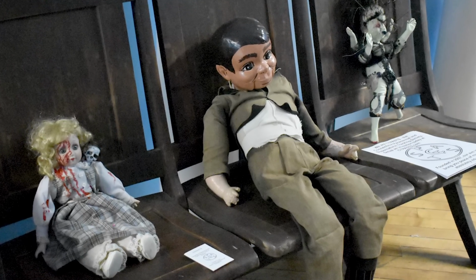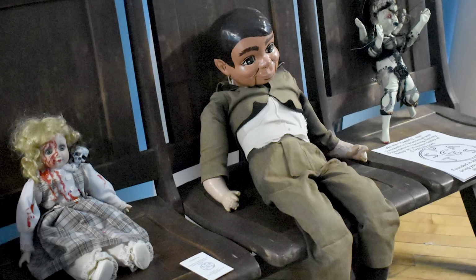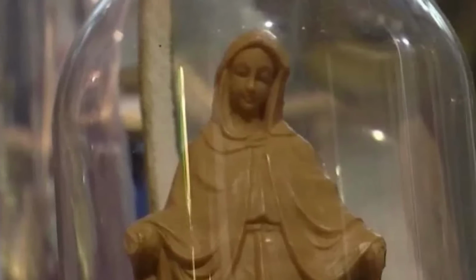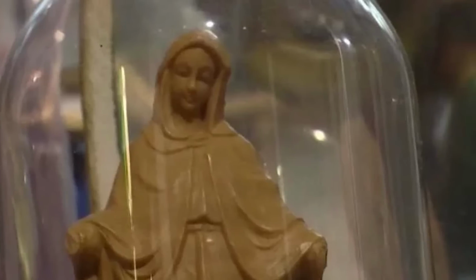Some highlights of the collection include a black cast iron human skull that was discovered inside an unnamed political family's house, a black idol that was used for satanic rituals, a sword that was apparently used to conjure black magic, and a whole lot more.